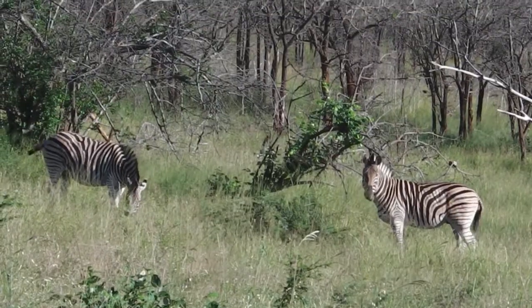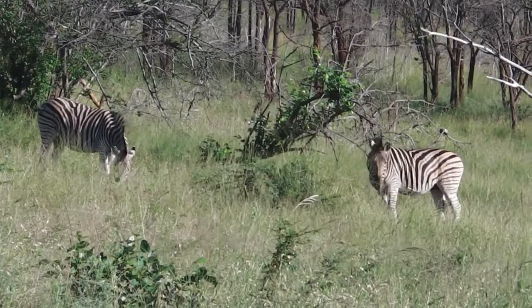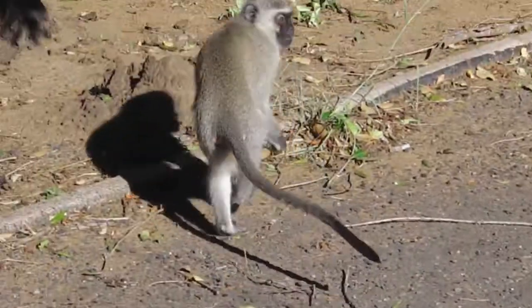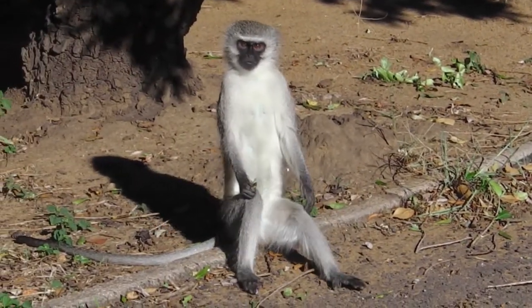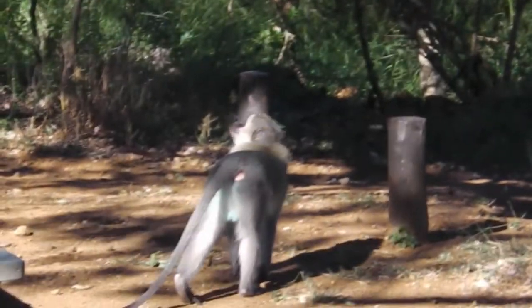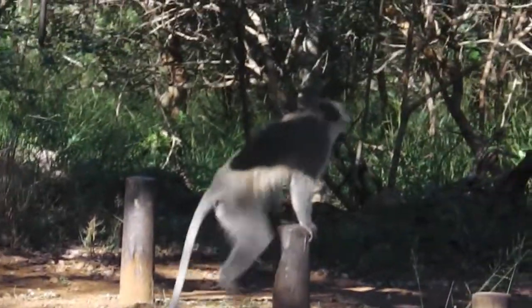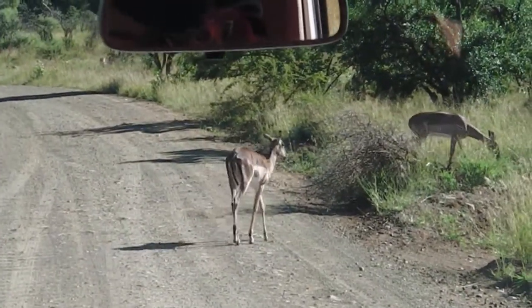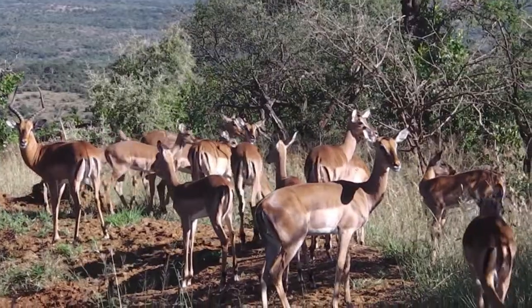Question: is the zebra black with white stripes or white with black stripes? Sorry, it was coming out there. It's like it moved back to this. That's very funny. Young baby. What's the speck on its head?